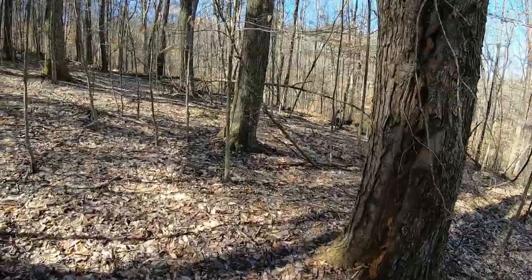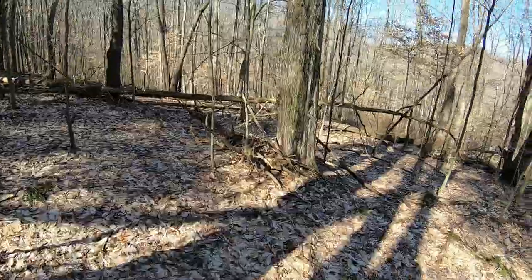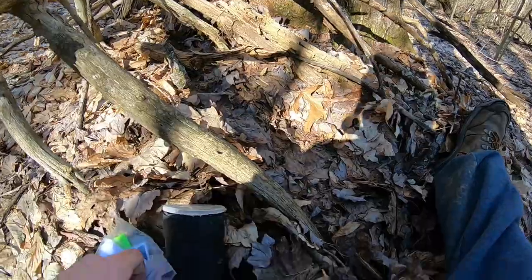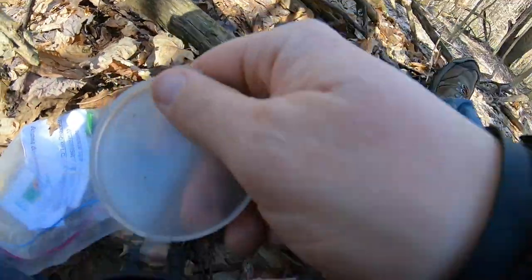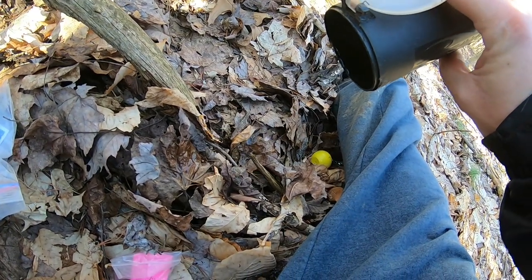Let's find the cache. I got it. I found it. Boy, the coordinates are off on this one too. I guess these are all Pringle containers. All right, so I went to open the container and there's another travel bug in here. So we're gonna take that. The only other thing in here is some yellow thing and some water. That's really about it. It's kind of gross if you ask me.